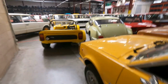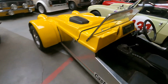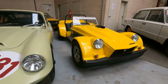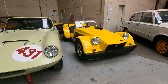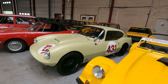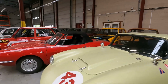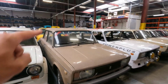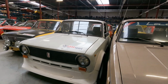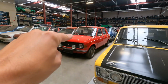Fantastic. A buggy, it says 125p, so I guess this is a Dutton with a Polski Fiat 125 engine, maybe. Something, I don't know, but it looks fantastic. Again, I have to research another Lada, and as said, it's open to offer, so many cars are for sale. Another Lada race car and another one.